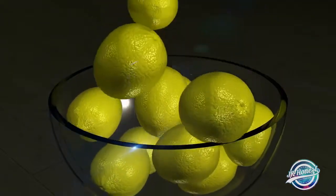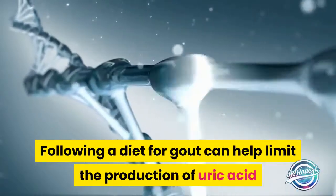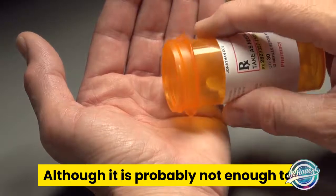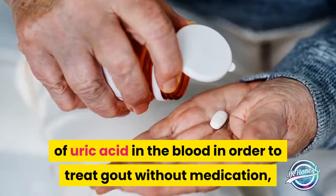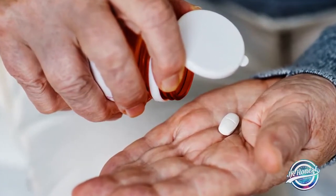Bottom line. Following a diet for gout can help limit the production of uric acid and increase its elimination. Although it is probably not enough to lower the concentration of uric acid in the blood in order to treat gout without medication, the diet can help to reduce the number of attacks and moderate their severity.